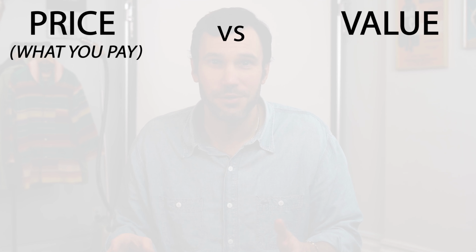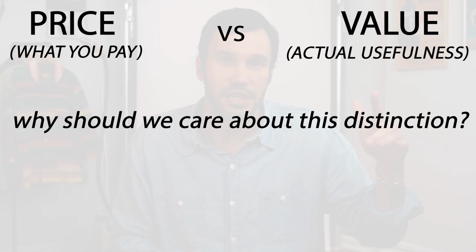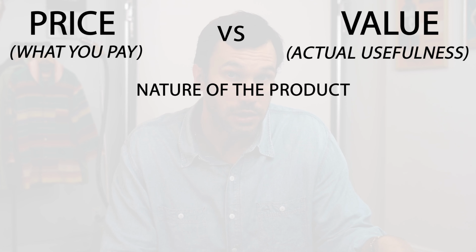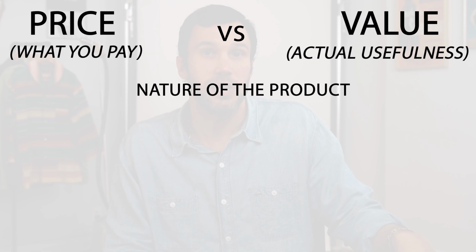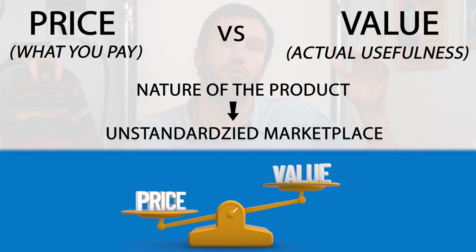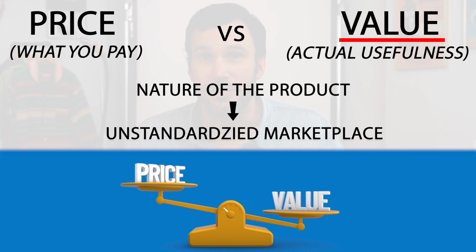So to really help plant this concept, because it's so important, let's cover it again quick. What is the difference between price and value? Price is simply what you pay for something, and market price is basically an average or agreed upon price between all the buyers and sellers in the marketplace based on supply and demand. Value is the actual usefulness of the product or service to you or someone else. And understanding the difference matters so much when it comes to buying pre-owned clothes online, because the nature of the product, highly personalized, massive variety, creates a marketplace that lacks a lot of standardization. Again, no Kelley Blue Book, creating massive opportunities for value to greatly exceed price and vice versa. And the only way to spot these opportunities is to know the difference.